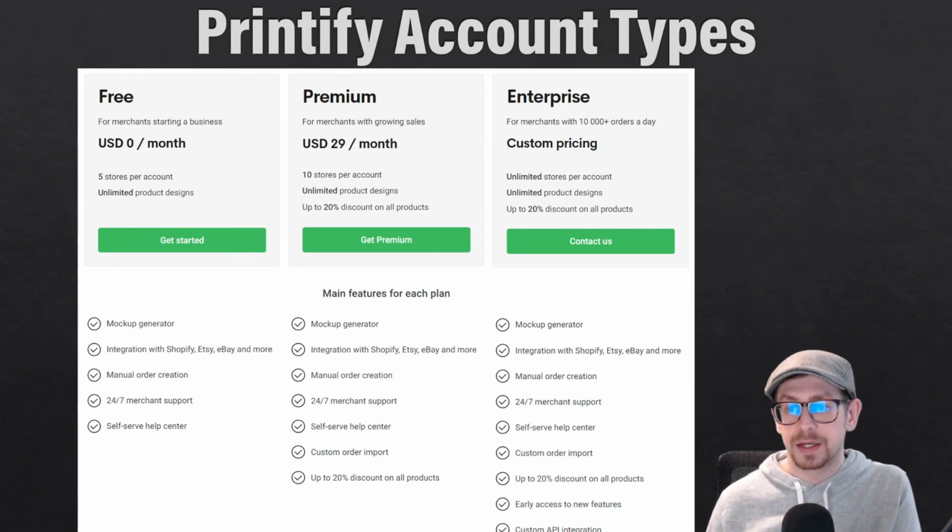So really, the biggest benefit there is it gets you access to the up to 20% discount on product pricing, which just goes straight to your bottom line. And it really helps you be price competitive on the most common items like t-shirts, sweatshirts, hoodies, and mugs. You can offer a very competitive price on things like sweatshirts going with this plan.